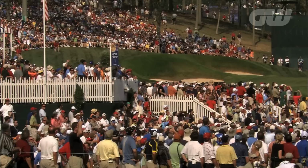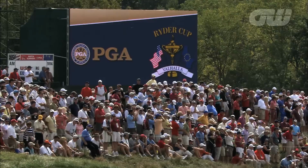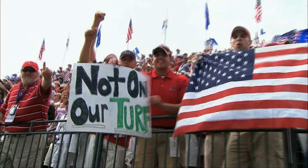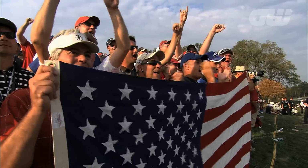There are very few golf courses that have the back of house space and area that's specifically set up for our needs, like Valhalla. Another big reason why the PGA of America is so fond of Valhalla is the support given by the enthusiastic golf fans of Kentucky, something that was evident during the 2008 Ryder Cup, when the USA team were cheered home by a vociferous crowd dubbed the 13th man.